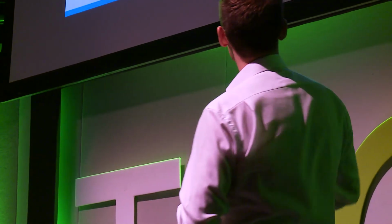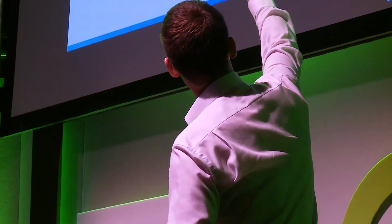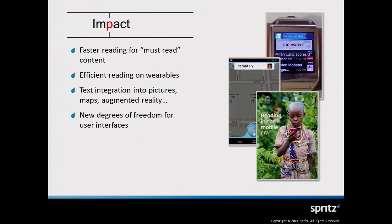When we talk about a dense display, we can integrate text to pictures, to maps, to augmented reality. You see it here at the right side. There's a Google Maps. There's a map with just some text on top. So you can integrate both things. For example, in augmented reality, that gives you new opportunities. This is what I talked about in the beginning about new degrees of freedom. You can integrate both things. And this is really something special.